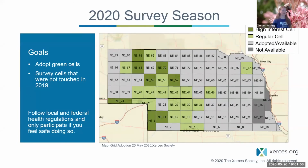So here we have a current map of the state, and all the gray grid cells that you're looking at are ones that have been adopted but are still available. So even if it's gray, you can still adopt it. Unless it's dark gray, that means too many people have adopted that one, so we've closed it off. But what we're really hoping to do is to get those green grid cells adopted, and especially those high priority ones, and see if we can get at least 2 habitat surveys from every grid cell.